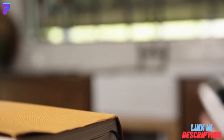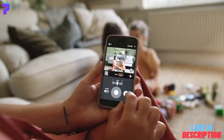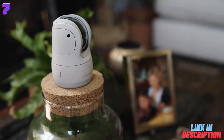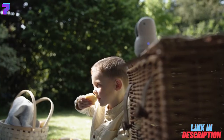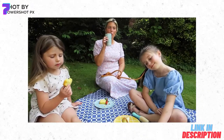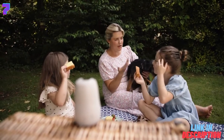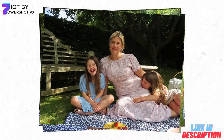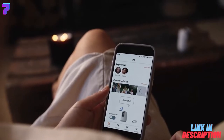The intelligent face tracking means the camera can pan, tilt, and zoom in. But if I want to use it like a more conventional camera, I take out my phone and use the app to take photos myself. The great thing about these photos is that I am now included in them instead of being the photographer. All the photos are automatically uploaded to the app, and it even categorizes the images by person.